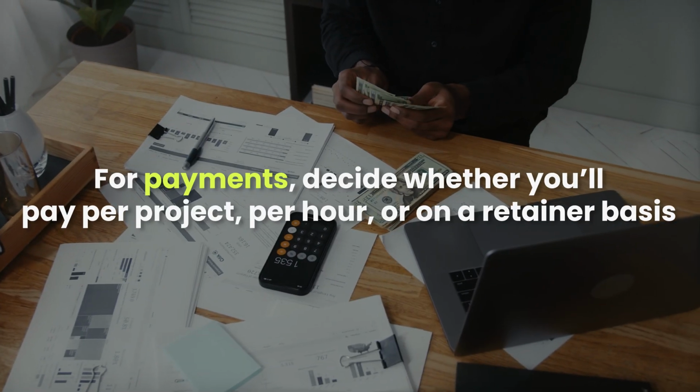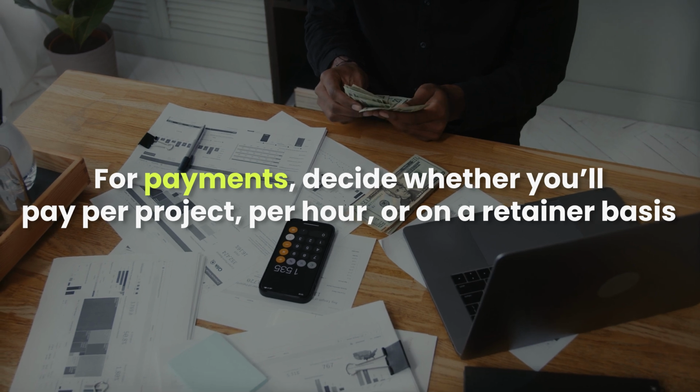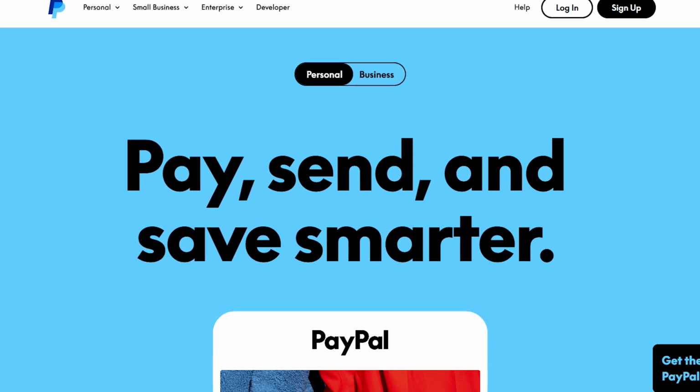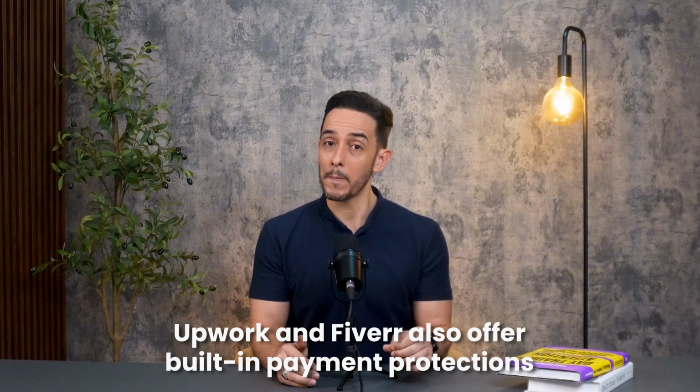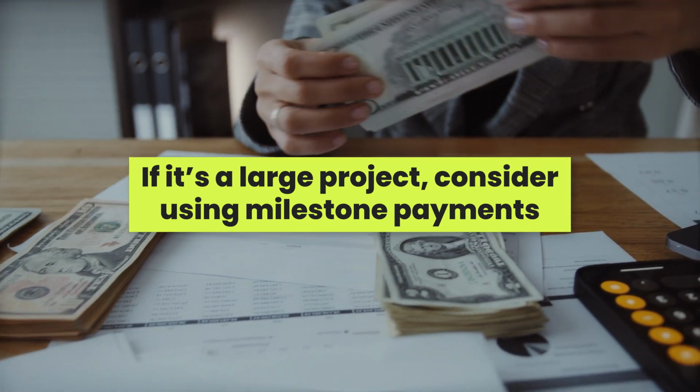For payments, decide whether you'll pay per project, per hour, or on a retainer basis. Most designers prefer using platforms like Payoneer, Wise, or PayPal for international payments. But Upwork and Fiverr also offer built-in payment protections. If it's a large project, consider using milestone payments. This way, the designer gets paid after completing different phases of the project.